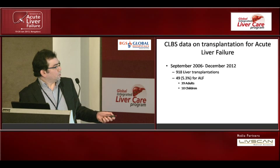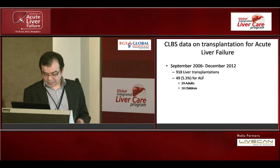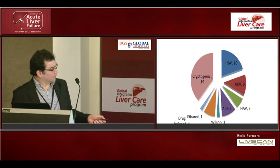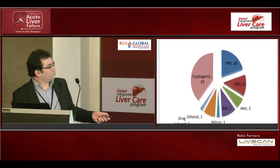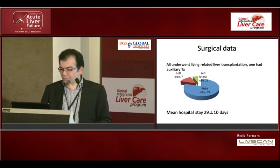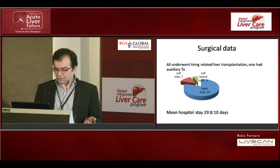So we'll show you now data for acute liver failure. Between 2006 and 2012, there were 918 transplants, of which 49 had acute liver failure: 39 were adults and 10 were children. Interestingly, and it is quite similar to Dr. Sehgal and Dr. Soin's data, over half of our patients had a non-viral etiology, and only about a third had established viral etiology, which is quite different from what has been reported previously.